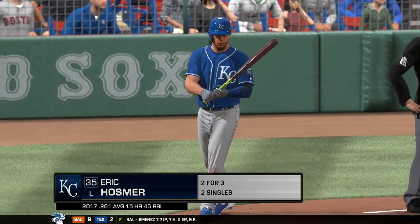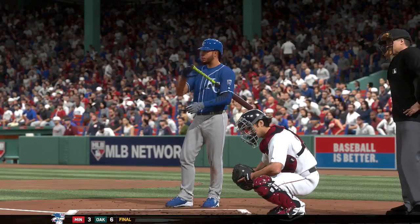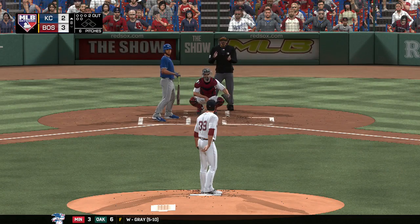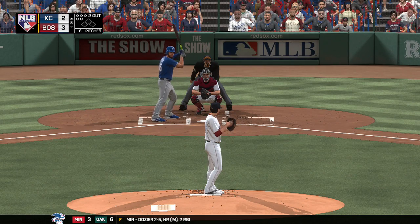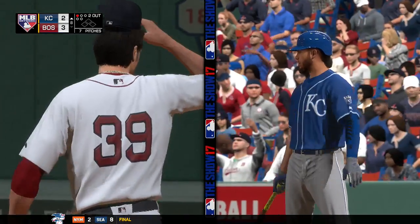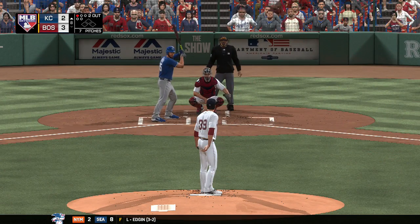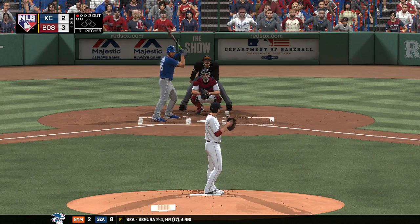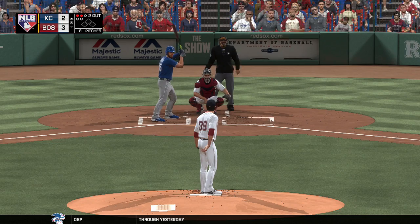Stepping in and ready for another shot, Eric Hosmer is looking for hit number 3 here in this at-bat. He's set. Here it comes. Good changeup that time, but he wouldn't bite on it. One 0 count. Here it is. And that one stayed too low apparently. 2 out, nobody on.